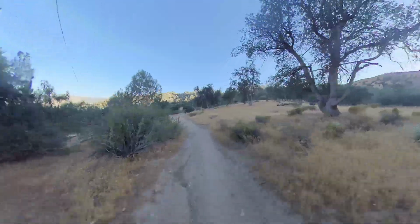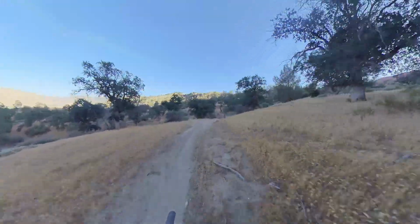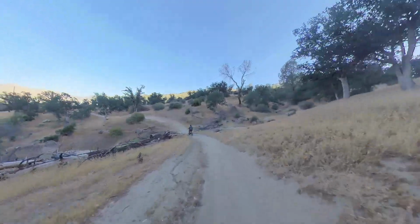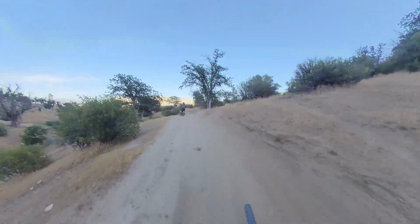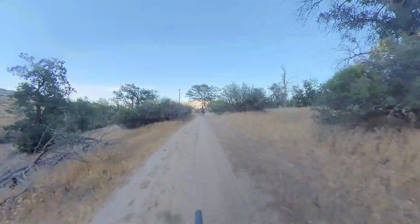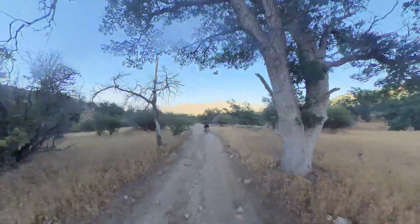Alright, a little bit of downhill action, I think. Oh, Jerry. Let it ride, Jerry. Yes, sir. Here's the flowy action. Jerry has his custom 50-mile-per-hour scooter. Dual suspensions.